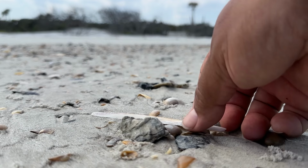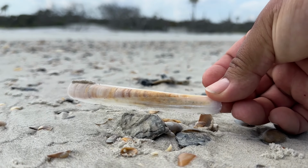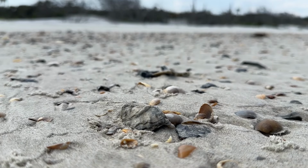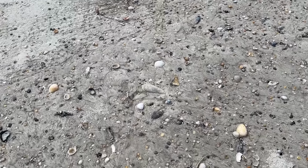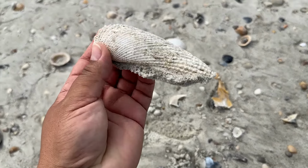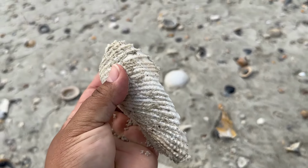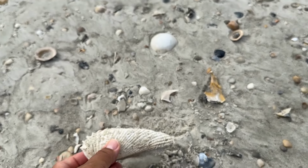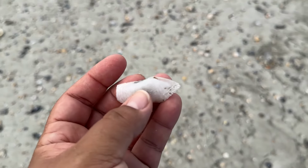All right, let's see. We got another jackknife. That's a really pretty one. Looks like a long fingernail. Okay, and here is an angel wing. Yeah, see, these angel wings, they get a lot bigger than the Campeche ones. And I think these are prettier. That one is a little broken on the lip.